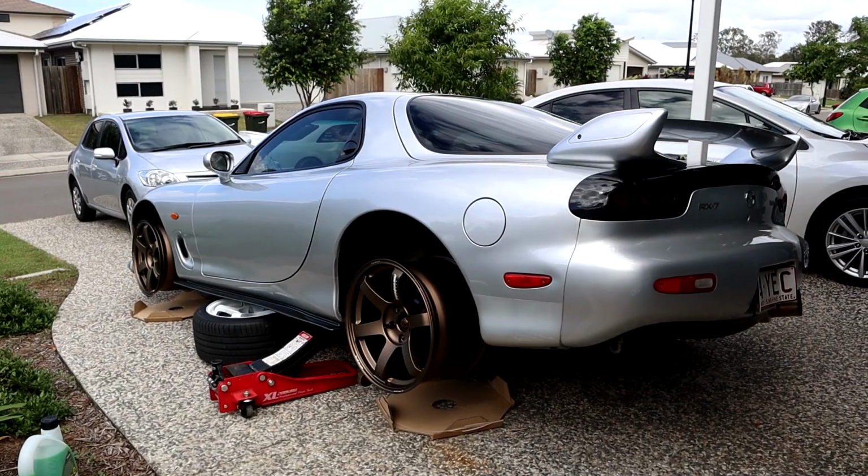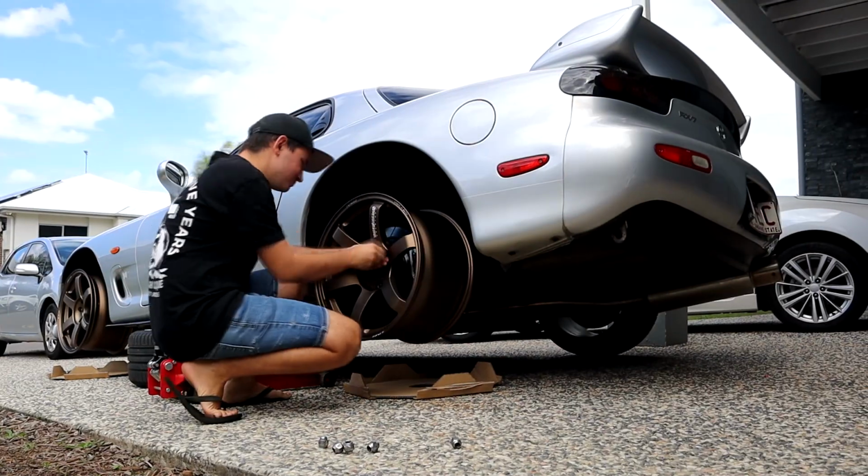So anyway, I'm gonna quickly pull these wheels off the car. We're gonna get them all back in their boxes. We're gonna put them in someone's car so we can potentially go get them mounted tomorrow morning. We'll see how we go. But yeah, once again guys, I'm so stoked. I hope you guys are too. This is so cool. One last look before they come off.